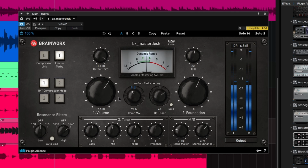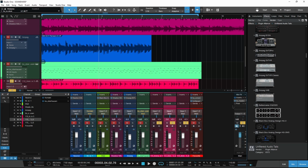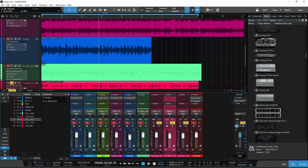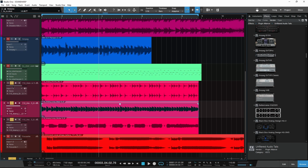All right, so that is one of my favorite plugins of all time. I use it on basically everything. It always sits right on my master track. Again, it is a mastering plugin, so a final output plugin. You wouldn't put Master Desk on each individual track. Just throw it on your master. You can even set it there before you start mixing, and you can mix into your final mastered sound. It's a great plugin. Again, one I paid for and one that you get for free.